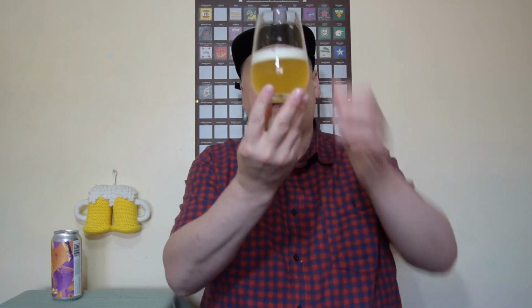Ta-da. Nice aroma, definitely. Lots of fresh hops. Right, so pale, very pale looking beer. Hazy, small white head, small bubbles.